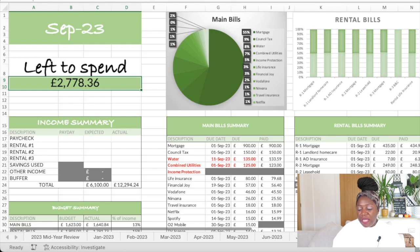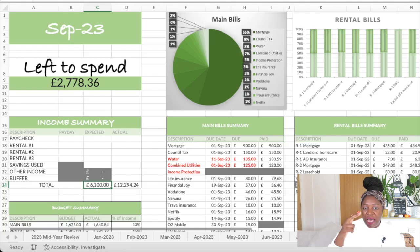So for the month of September, I was expecting to work with 6,100, and I must reiterate, I often budget the least that I can expect from all my sources of income. Like I said, I don't often include savings unless I know I've got a bill, and I also don't include anything for other income, as well as for buffer, because I never really know how much I'm going to be bringing in. So this essentially is just money coming from my 4 sources of income, but also for the month of September from my savings, because I already knew what I needed to pay for from my savings. So that's how I do things. I expected to bring in 6,100. It was actually double that. I brought in over 12,000 pounds, and I'm going to show you exactly where that money went.